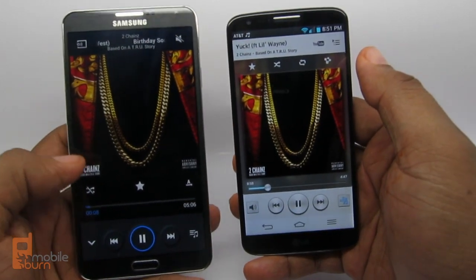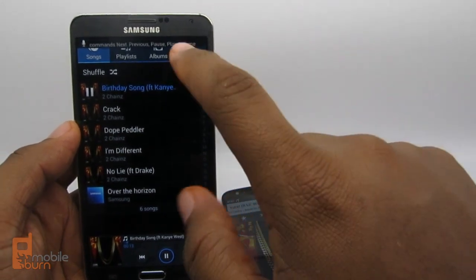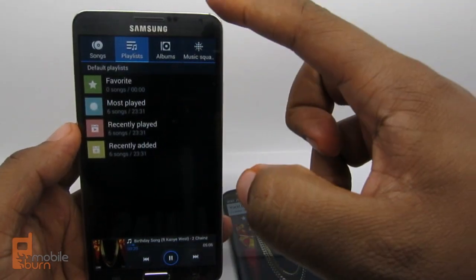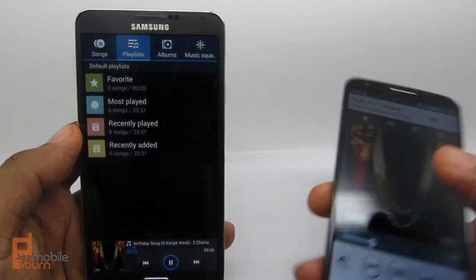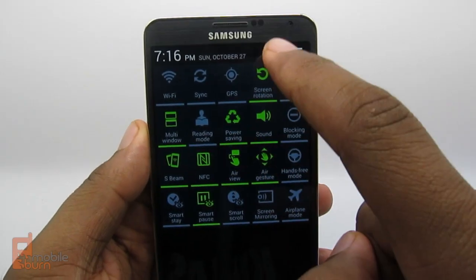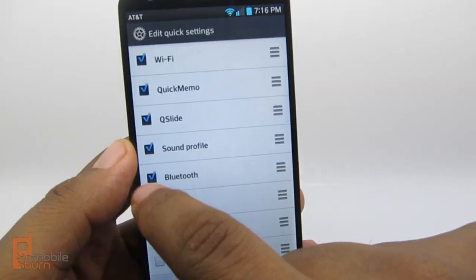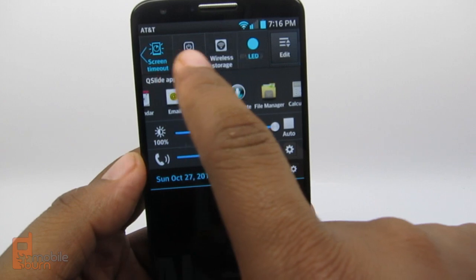Now, one advantage that the Galaxy Note 3 has over the G2 is that it has a feature called Music Square, which basically allows you to create different playlists based on mood or feeling. It also has smart playlists that you can create for your most played songs, recently added songs. So overall, though they're very similar, I do think that the Note 3 has a better music app. And that's kind of a theme that plays out throughout when you compare these devices. A lot of the times the features are going to be nearly identical, but they just come out a little bit better on the Note 3.